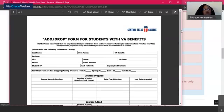However, if you have no choice and you do have to drop a class, first you have to drop with the registrar's office. That's your first step. Second, once you drop the class with the registrar's office, then you have to complete this form with us, because we have to check our system here in Veteran Services to see if this class has been certified. Then if this class has been certified, we have to correct that and send that information over to Veteran Affairs immediately.